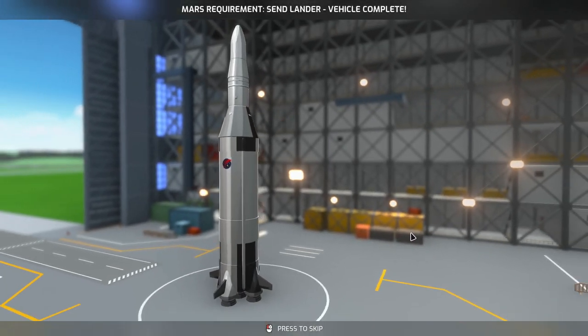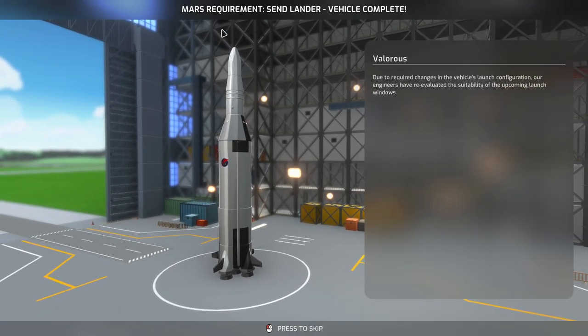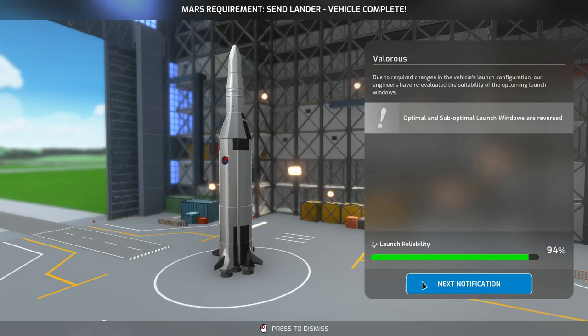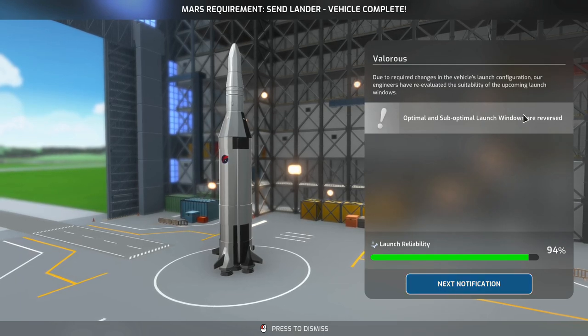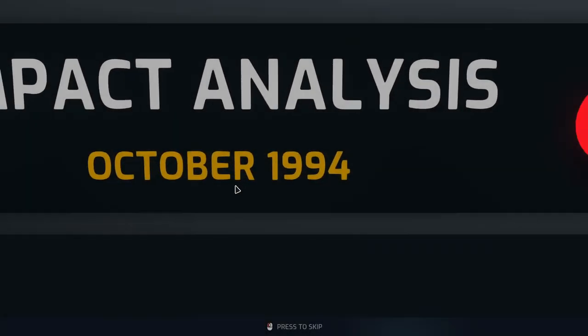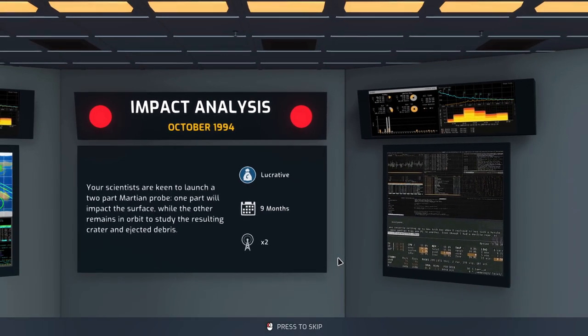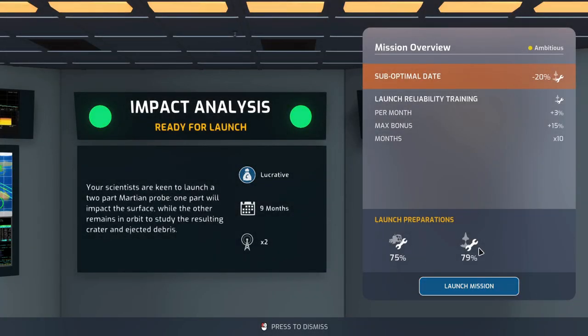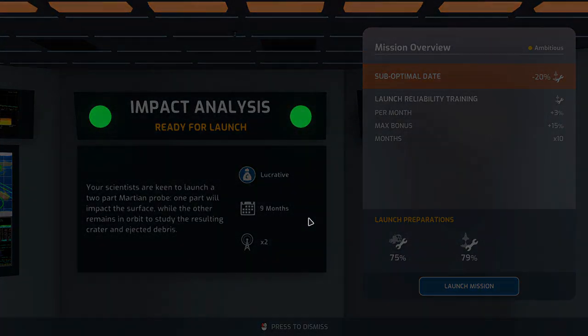And we have our lander vehicle ready. Very reliable vehicle. And optimal and suboptimal launch windows are reversed. I think that's very nice for us. And then we're launching our lucrative mission here, the impact analysis. Let's go ahead and do that. Reasonably reliable.